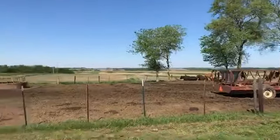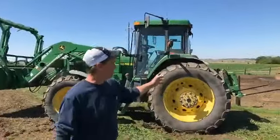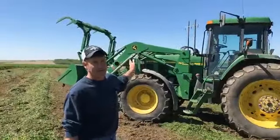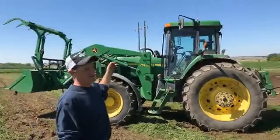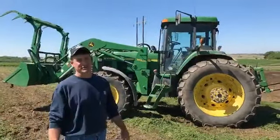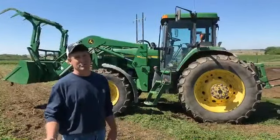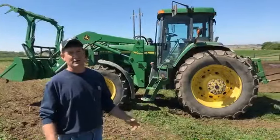Good job, dear. Yeah. This is our 7810. We have a bale spear on the back and the grapple on the front. We can put a bale spear on the front. Usually we do have that when we're moving hay bales. But there's another part of hay, and after you have baled, then you have all these bales sitting there in the field, and they need to get moved either off to the side or to your stockpile at home or a farm where your cows are.